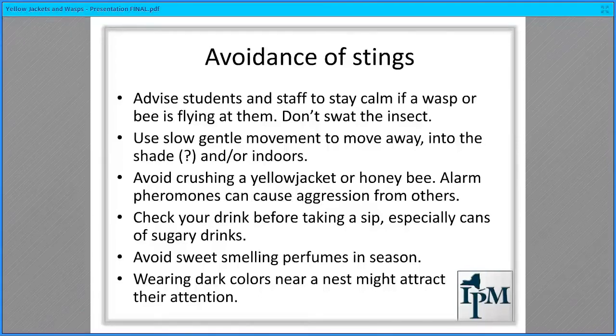Avoid sweet-smelling perfumes during the season. Bees are definitely attracted to sweet smells. I'm not sure yellow jackets are so much, but some of the pollinators do rely on sweet-smelling scents. And this probably is more important. If you wear dark colors while you're mowing, or if you wear dark colors near a nest, you might attract their attention because you sort of look like a bear. And bears are predatory on the social stinging insects, bees and yellow jackets. So avoid wearing dark colors.